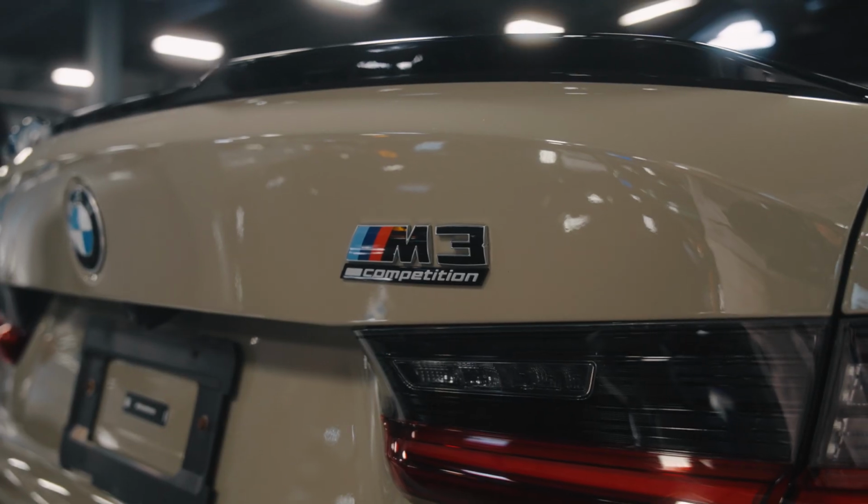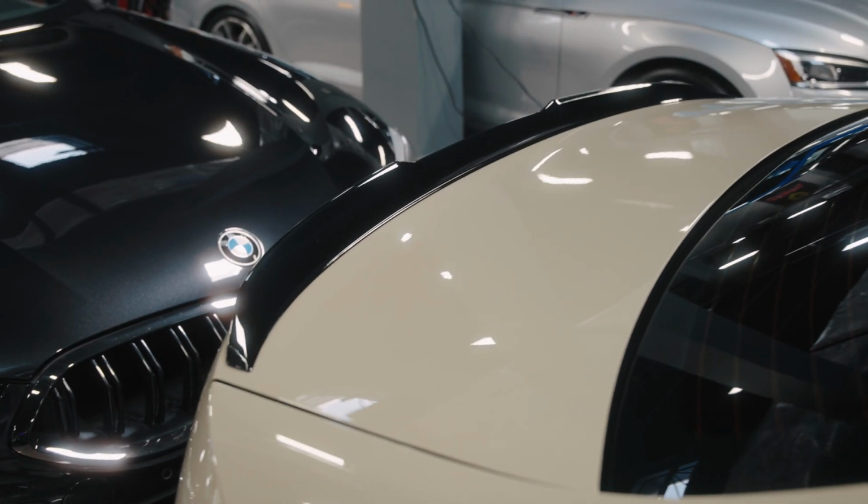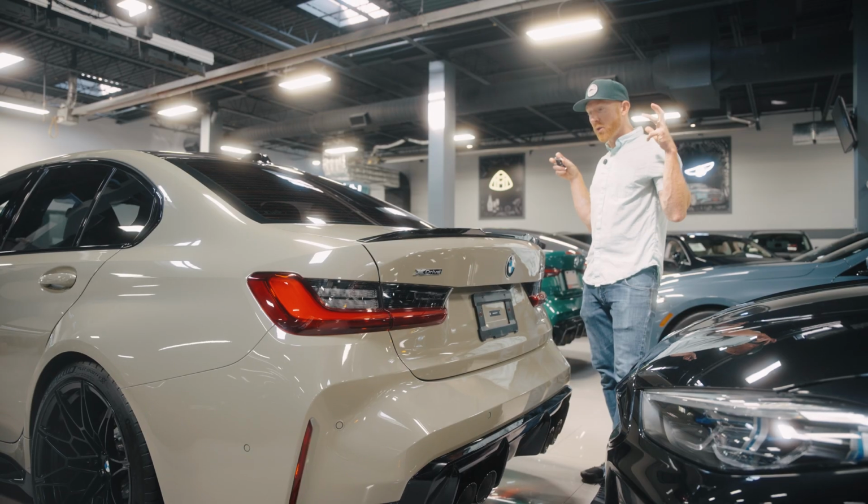Really clean looking car. I wonder what it would look like if you had chrome accents or lighter accents versus the black, the dark. Maybe that changes the look of the paint. Maybe it makes it look a little different. It definitely draws your eye in.